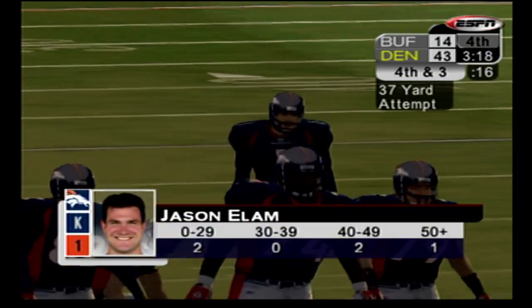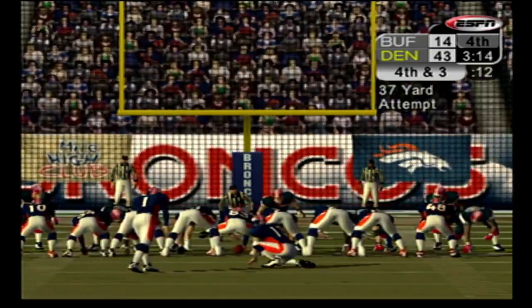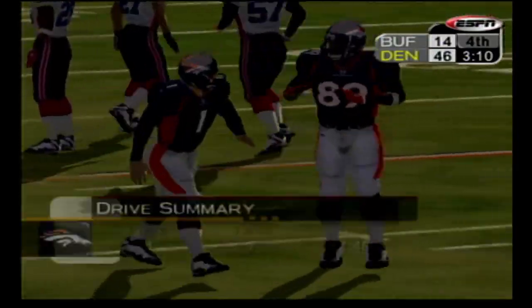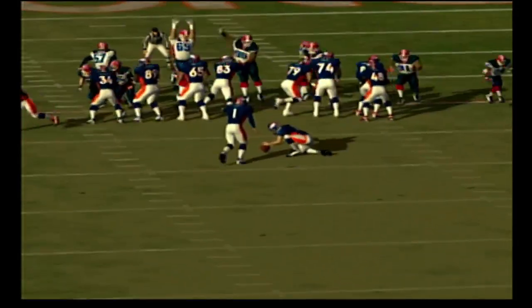Let's get ahead. Jason Elam. Check it out. That's a confident kicker's stats. Number 13, holding. Elam kicks from 37 yards out, and it's good. Jason Elam rockets this one in for a clean field goal.